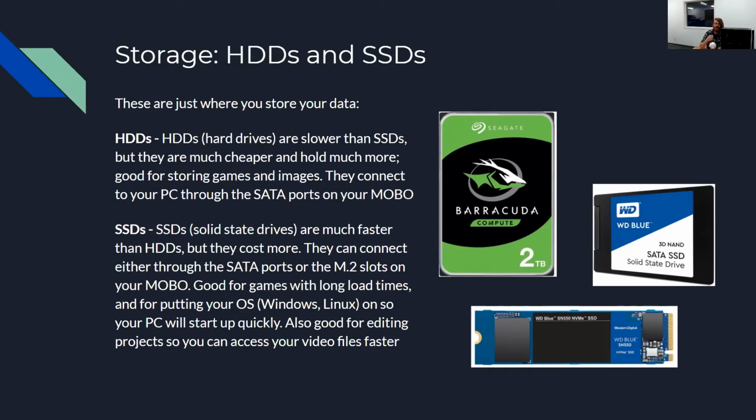So that's really good for holding things like your games. I have a lot of indie games on my hard drive because they have short load times. They don't need to bring in a whole lot of stuff at once. That's also where I keep all my pictures and stuff that I want to hold on to, because I can just hold everything. It's really good for that. And they can only connect to your computer through the SATA ports on your motherboard. That's totally fine, that's not really an issue. It's just how you connect them, so I figured I'd let you know.